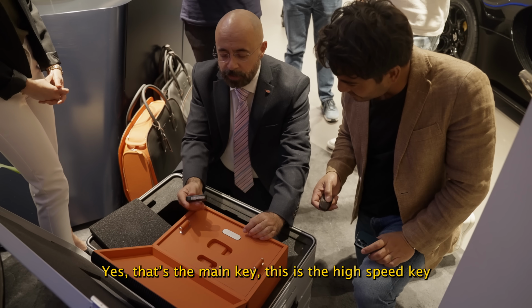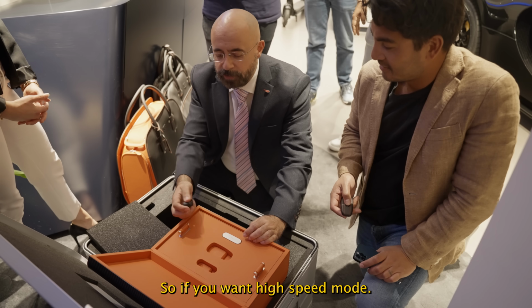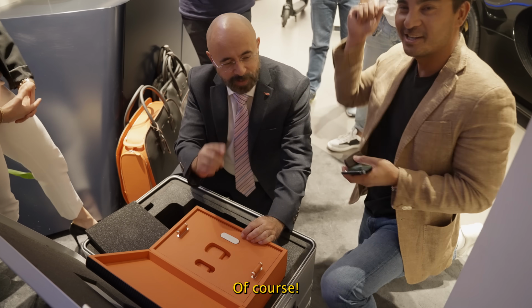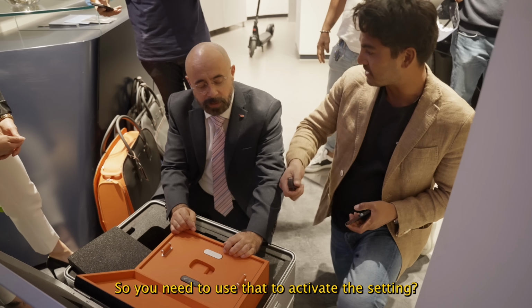Yeah, that's the main key. This is the high speed key. So if you want to do high speed mode, that will go in the car as well. There is a slot for that in the car. So you need to use that to activate the high speed.